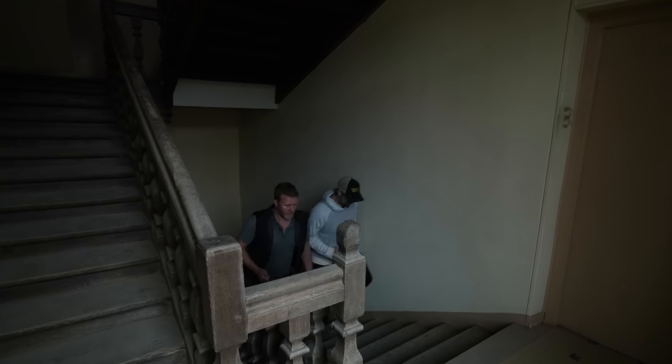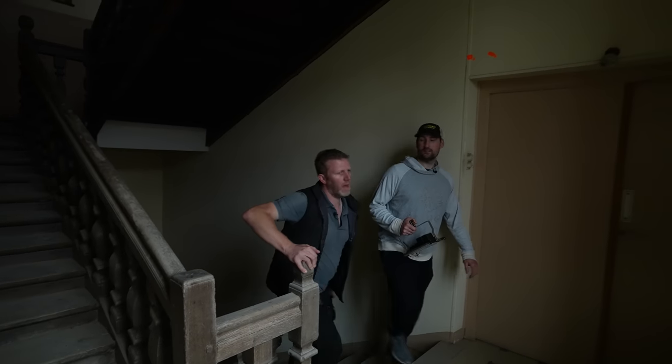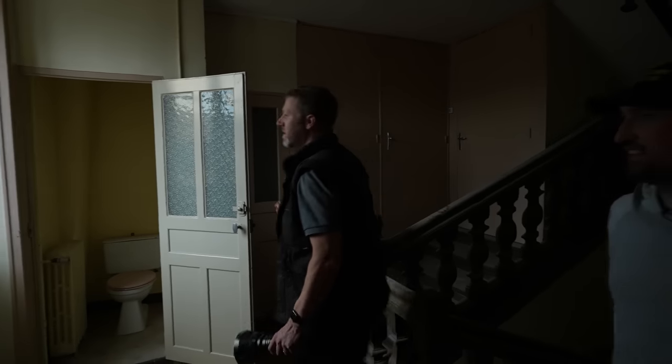These are random twigs. Random twigs, sorry. Wish the lift was fixed. Yeah. Another set of toilets, we'll have a rest here then.